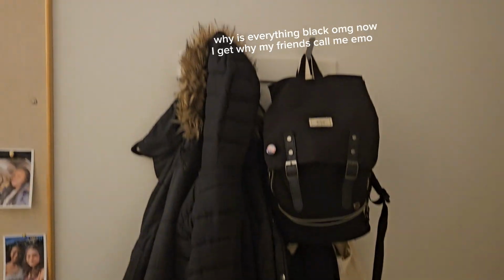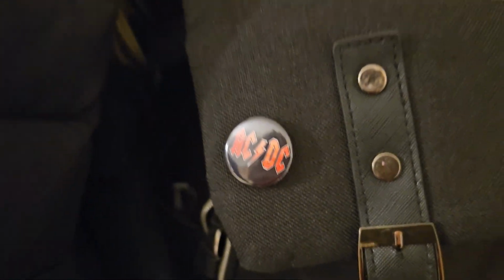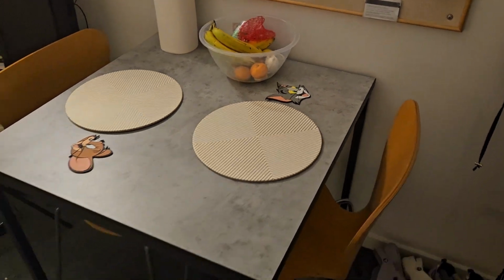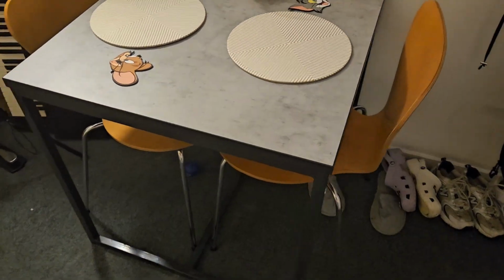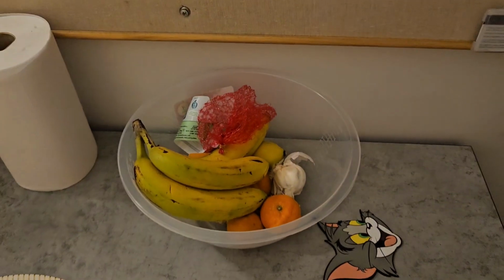It is where I keep my jackets, my bags, umbrella somewhere, my beautiful ACDC badge. I had more, but I lost them. And then we turn to the right and we have my dining table, which I actually don't use very often. This usually has more stuff on it, but I took it down because it had some personal information on it. And we have this adorable little, I love this so much. It's just so cute. Fruit bowl.